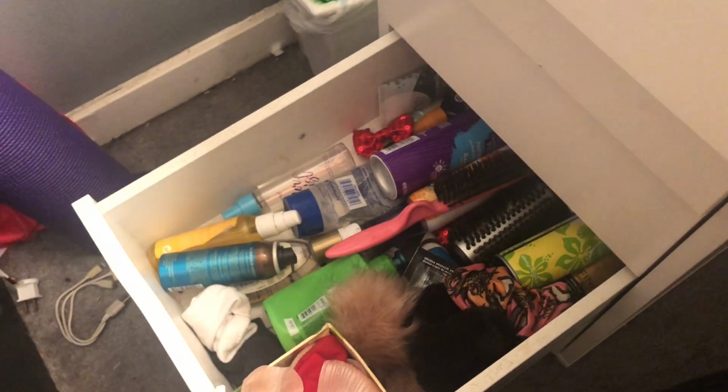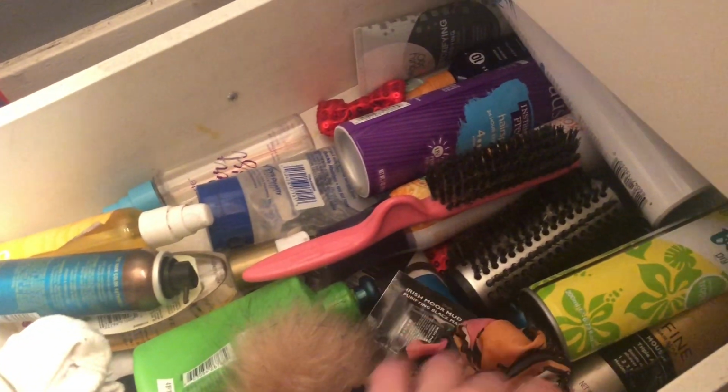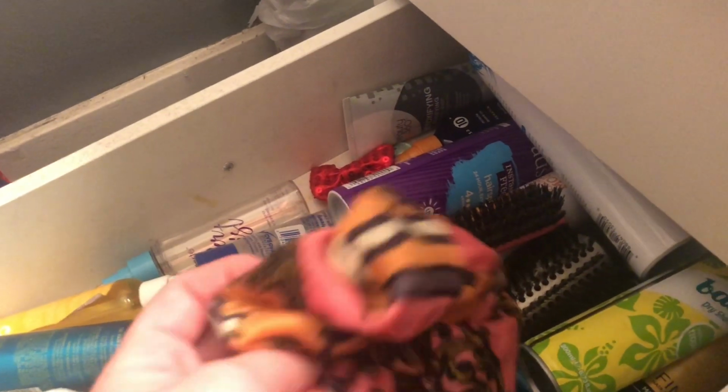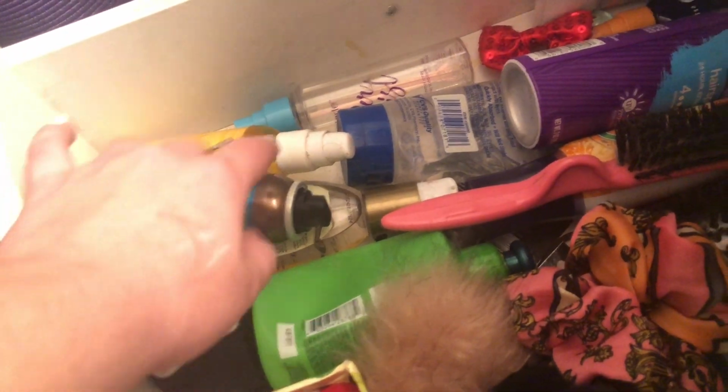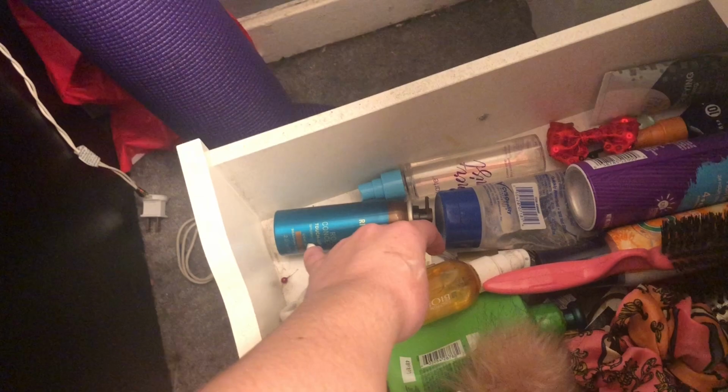This is my hair drawer. It's so messy. I'm a little bit embarrassed, but it's okay. Here I have my hair accessories, just like lots of bows and stuff like that. I have like furry scrunchies. This one's a bohemian. I love that one. I have my hair products. I love this. It's the Biolash Smooth Proof Serum. I use this in my hair after I straighten it, and it makes it so healthy and silky.